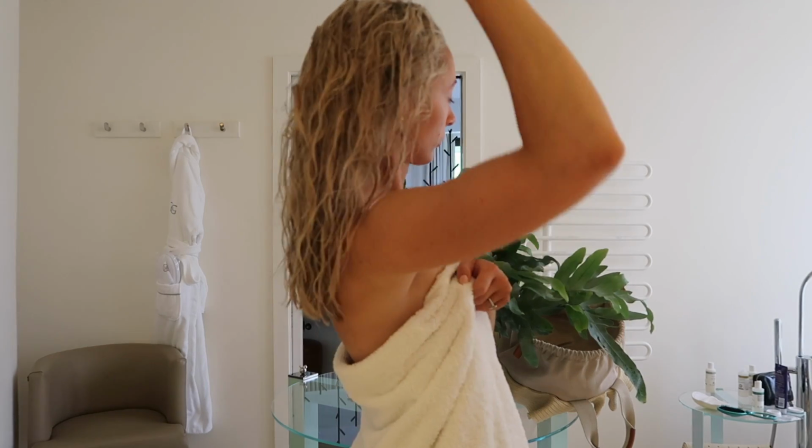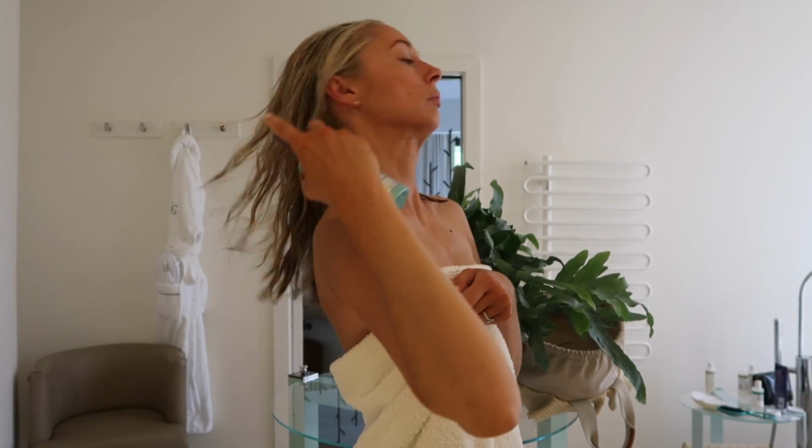My hair is very recently coloured. It's still in that kind of shock phase, so it's a little bit more blonde than I usually like it to be, but I'm hoping it's going to just tone down over the next week or so. So I spritz this all through my hair, and as you can see in this clip here, my hair is quite matted and just tangled when I first get out the shower, but this really helps me to comb through and detangle.